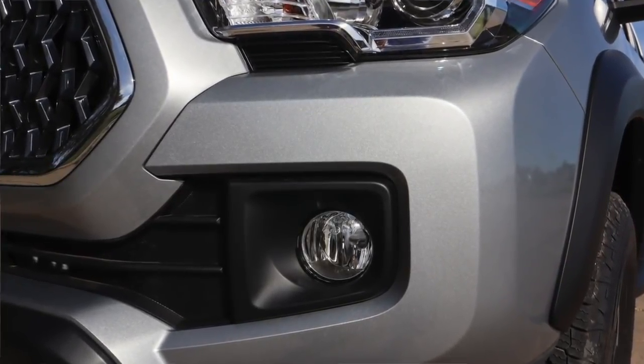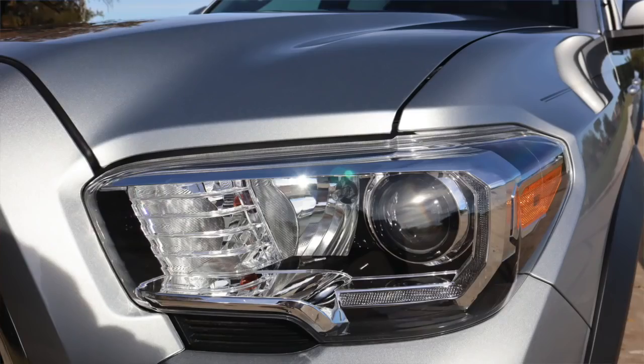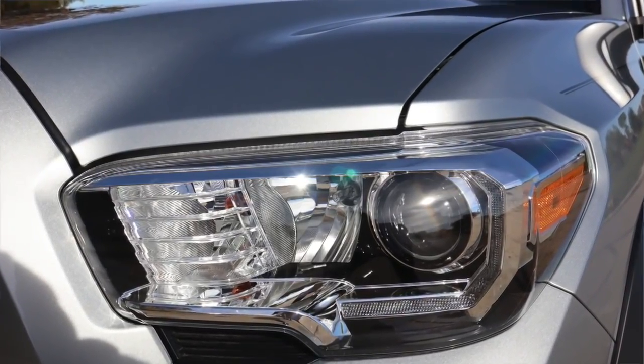Right here we have integrated fog lights. Whenever it gets foggy at night or early morning, you need them. That way you can still see. You've got projector beam headlights and LED daytime running lights. We've got the black finish on these fender flares right here.